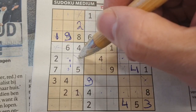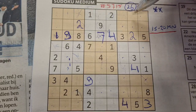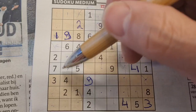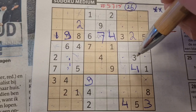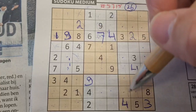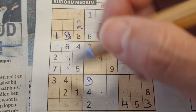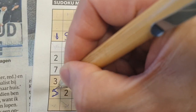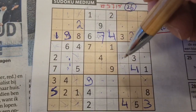Alright, 9, 9. Then 3. I'm thinking. 1, 2, 3, 4, 5 missing numbers in this big square. One of the missing numbers is the 5. We have a 5 in the last row, so no 5 in these 3 boxes. Here a 5 in the third column, so no 5 in those 2 boxes. So 1 box left for the 5 in this big square, it should be there. 5, 5, okay.